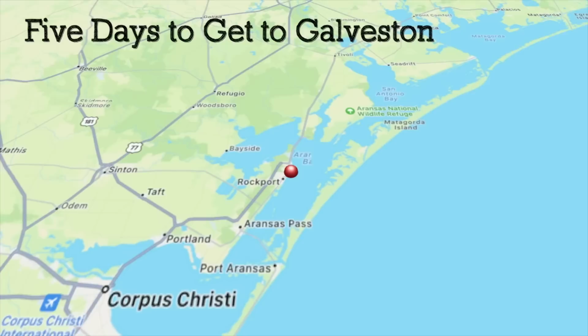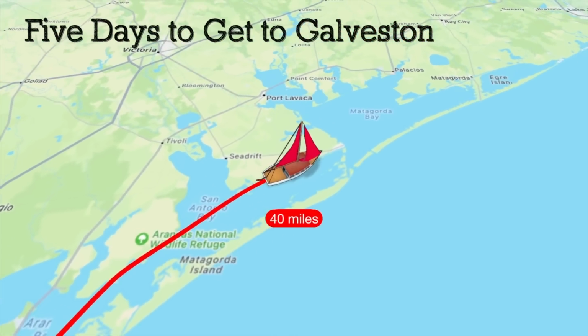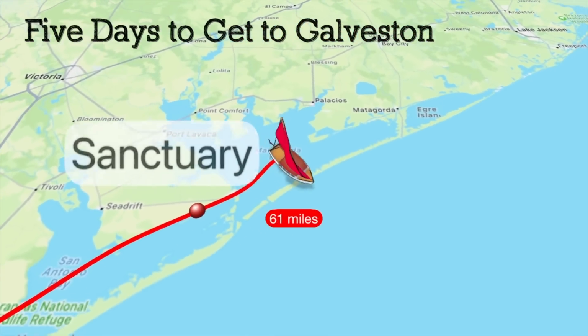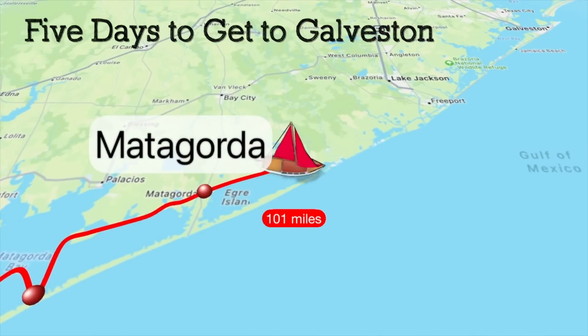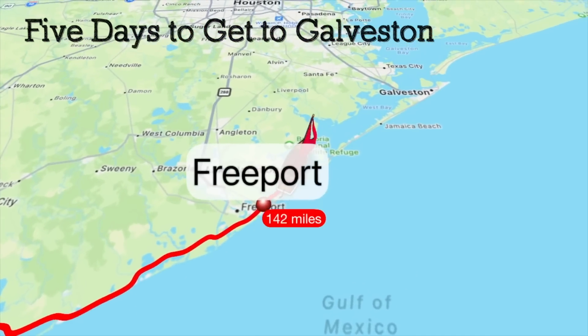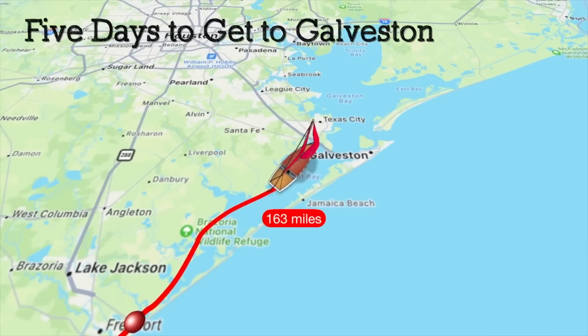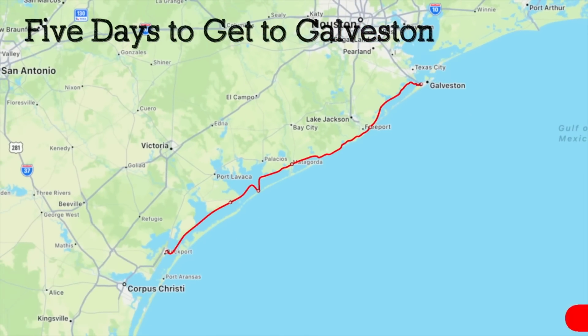Now that our generator is working again, we are moving towards Galveston, where we plan to spend Christmas with my family before continuing on towards Florida. We had originally only planned for this trip to take 5 days, but after breaking down and waiting for parts in Rockport, we've been on the boat for 5 days, and it will take us 5 more before we arrive. That's the sailing lifestyle. You can never be sure what your timeline is going to look like.